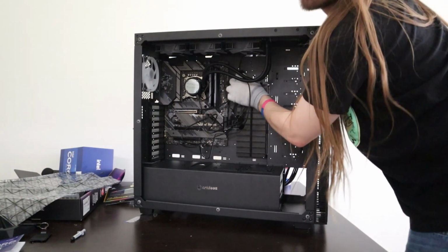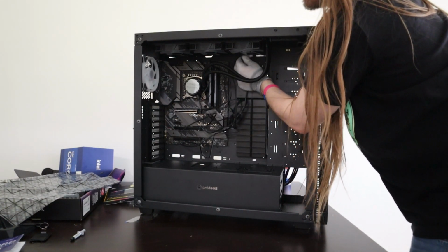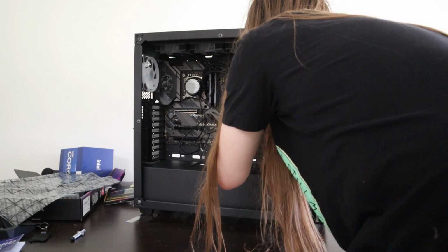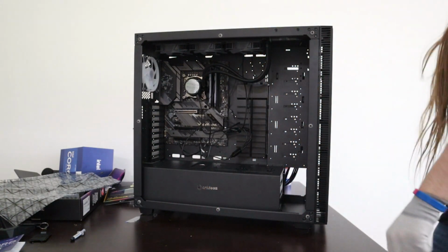This I can actually plug into the same one for the fans, because it had an extra one specifically for a light strip or something. I can just slip this in. And we're good. That's one, well, two connected.